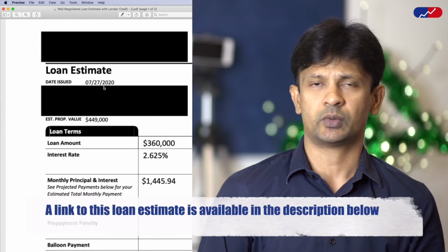If you think this case is just an anomaly or just some stroke of luck, how about we share another real life example? The loan estimate in this case belongs to a friend of ours who lives in the same neighborhood and owns an almost identical home. He was impressed with our refinancing history and asked that we help him. And here is a copy of this friend's loan estimate that was issued in July 2020.